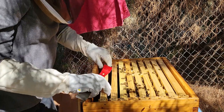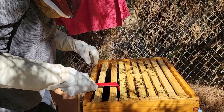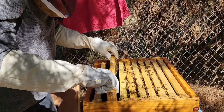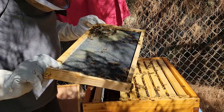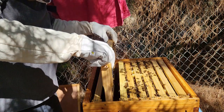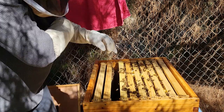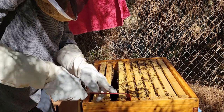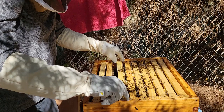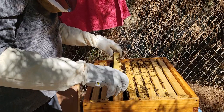There's that spot on my back. I can feel it now. Okay, empty. Yeah, I've been really bad about not keeping a log. So these are my logs. Okay, so I got a little bit of drawn comb there with some nectar and capped honey. Man, these guys are really sticking everything together. I'm starting to get the idea of what everybody's talking about when you're dealing with this stuff.